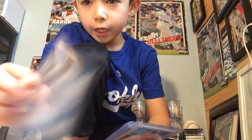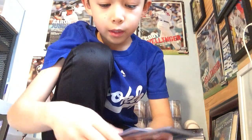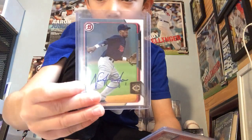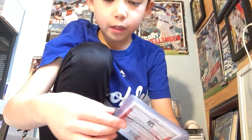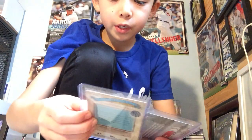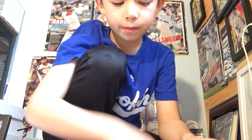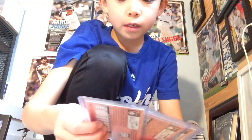Fernando Romero, Rocco Baldelli, Marwin Gonzalez, Jonathan Schoop, Willians Astudillo, Jake Cave, Jason Castro, Nick Gordon, Adalberto Mejia, Travis Blankenhorn, Jonathan Schoop, Jake Cave. He's not in the Twins anymore, but Eduardo Escobar. I didn't get this in 2019, but I don't really care. Taylor Rogers, C.J. Cron, Nick Gordon, C.J. Cron.